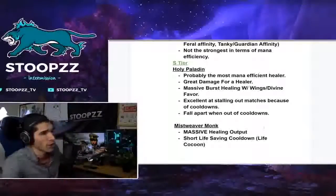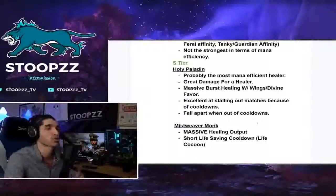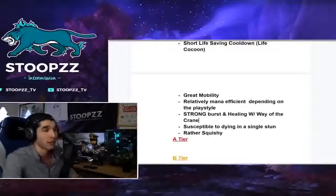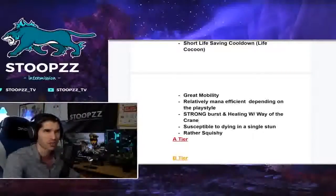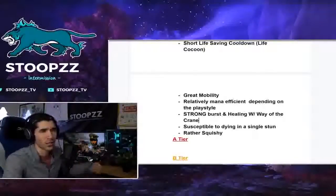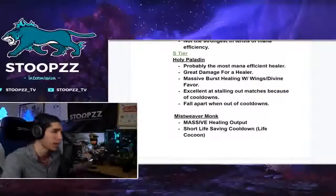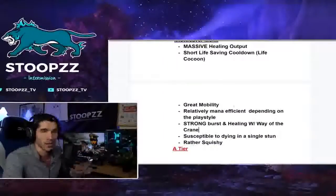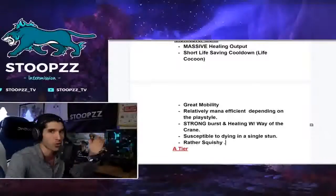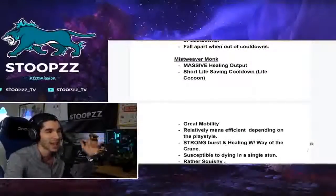They were much stronger in a previous patch, but right now they're still very, very strong because of that short cocoon cooldown and that massive healing output. They also have very strong mobility for a healer, probably the best mobility, though Resto Druid can kind of keep up, and they're relatively mana efficient when compared to some of the other healers depending on the playstyle. Some healers that play Mistweaver go very fast, but depending on your comp, you can be relatively mana efficient. The one thing I will say though is similar to Resto Druids, because of their mobility, they can sneak off and get drinks, just not as easily as the Resto Druid.